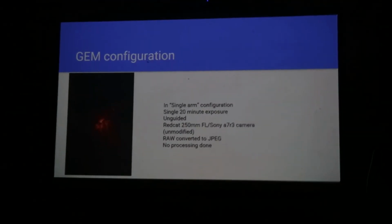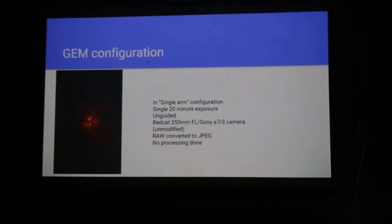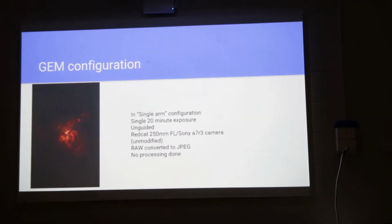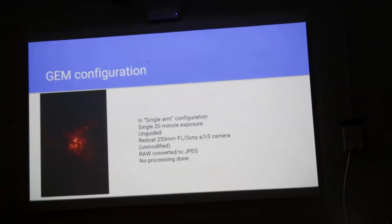So for example, this is the first shot I took with it. This was back home in Perth. This was in single arm configuration, so I didn't use the counterweight at the time. And that's a 20-minute exposure. So it's unguided. I took it with a mirrorless camera. When I saw the shot at the back, I thought it was my old photo from another trip.